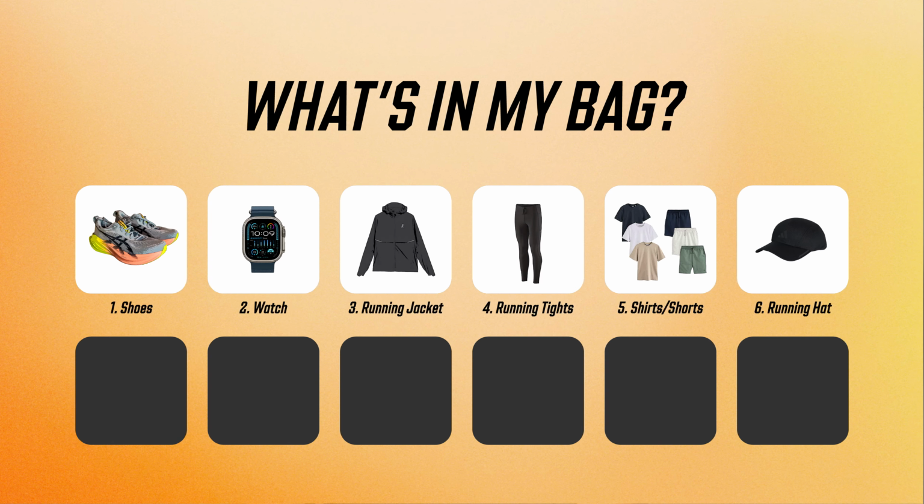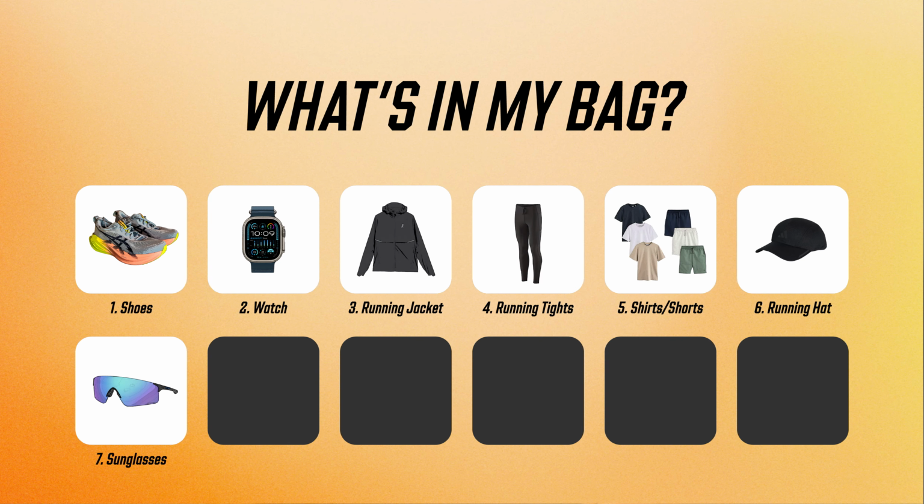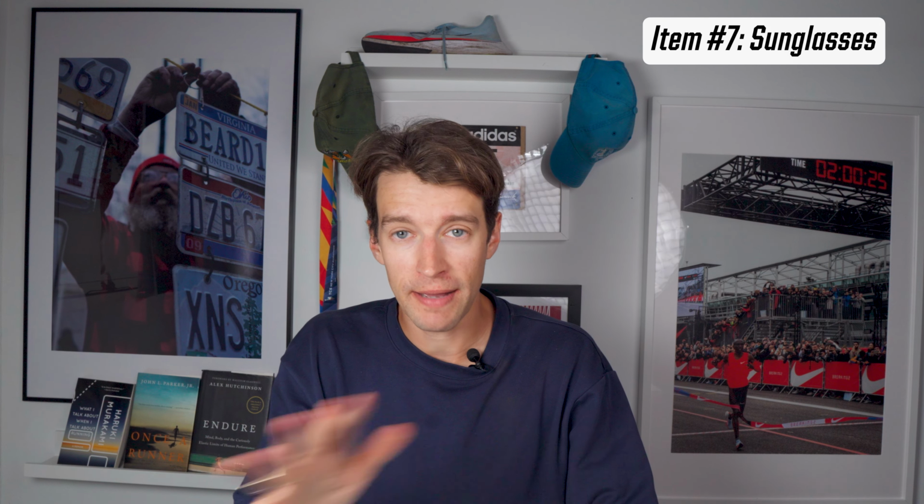Number 7 is one good pair of sunglasses. Now these are accessories that you don't need to double down on. Find a pair you like, pack that one and only that one, and you're good to go.